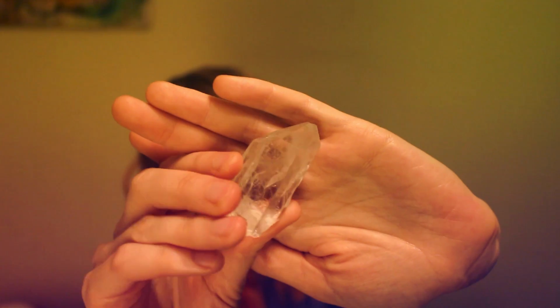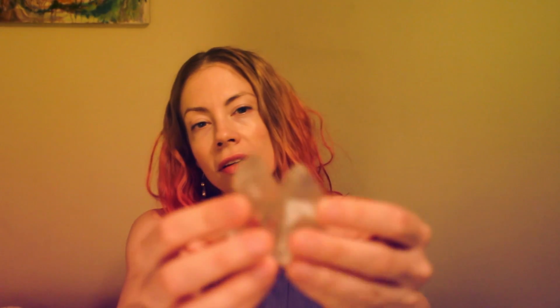Now, clear quartz is very programmable, which means that all you have to do is hold it in your hand and intend for what you want the stone to be used for. So that could be protection, that could be to bring joy to your day, unconditional love, patience, to open your third eye, to connect you with spirit, whatever you choose. They're very programmable. It's really interesting.